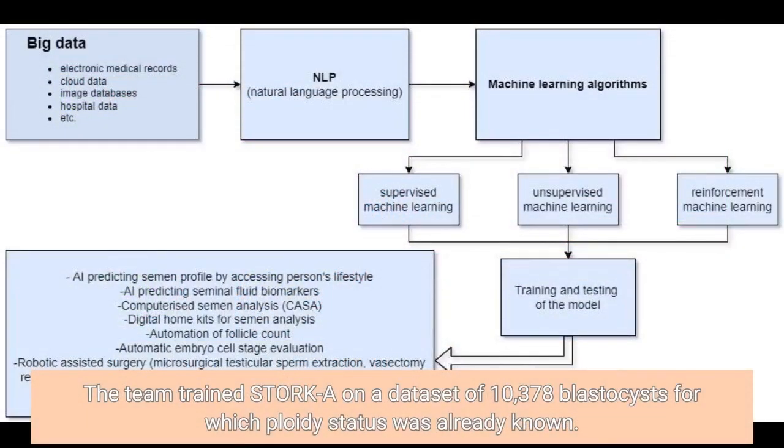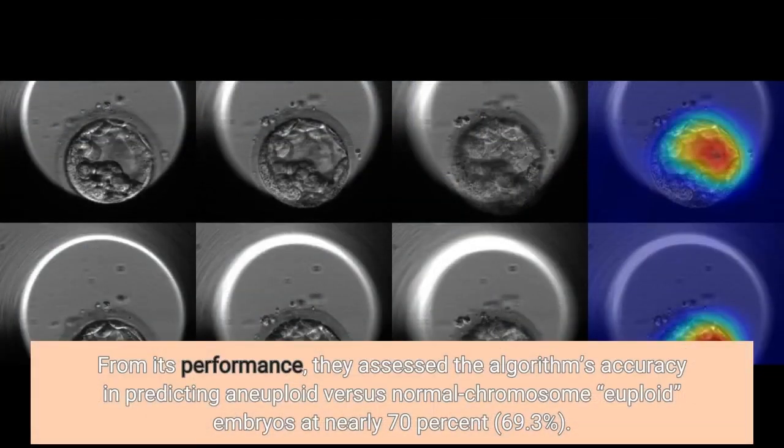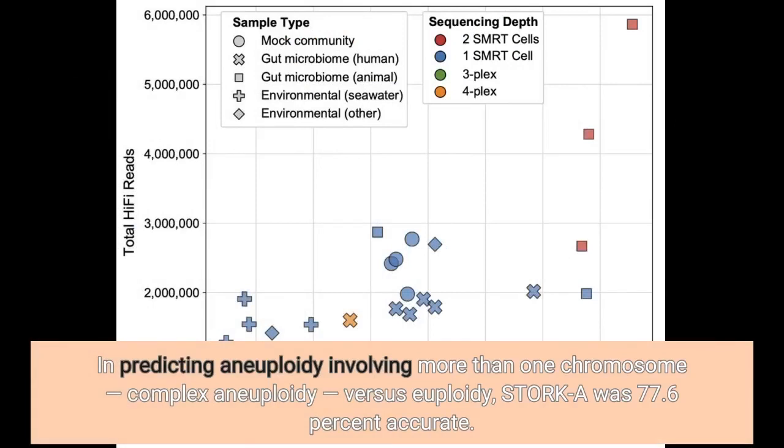The team trained STORK-A on a dataset of 10,378 blastocysts for which ploidy status was already known. From its performance, they assessed the algorithm's accuracy in predicting aneuploid versus normal chromosome, euploid, embryos at nearly 70%, 69.3%. In predicting aneuploidy involving more than one chromosome, complex aneuploidy versus euploidy, STORK-A was 77.6% accurate.